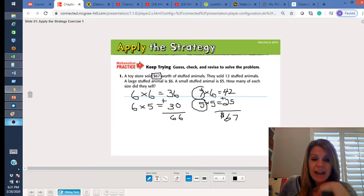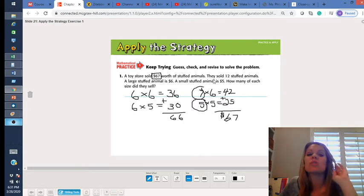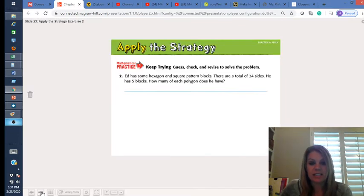Now you can see that as I was doing that, I tried to keep this one the same and said, how would that be? Nope, that's going to be too much, so maybe if I did one fewer. So sometimes you kind of have to adjust as you go and figure out how you want that to look so that the numbers are what you're looking for in the answer. Okay? So let's see what they got. They got 7 large and 5 small. All right, let's look at the next one.